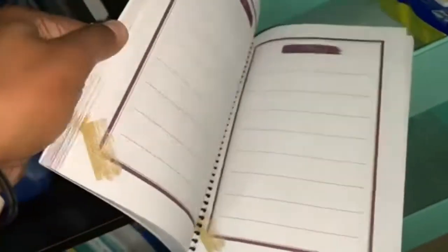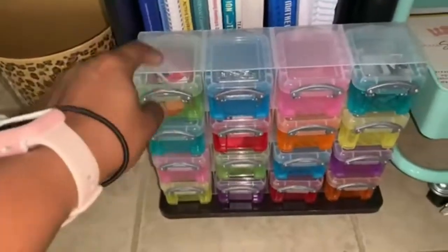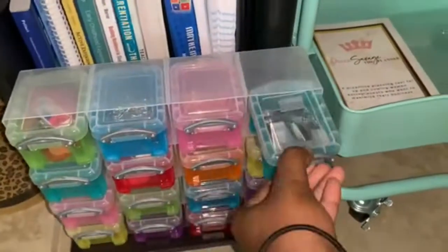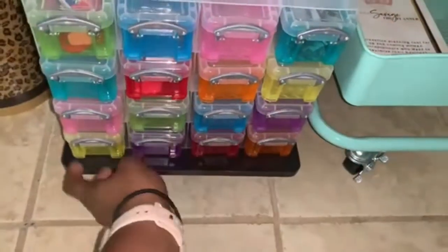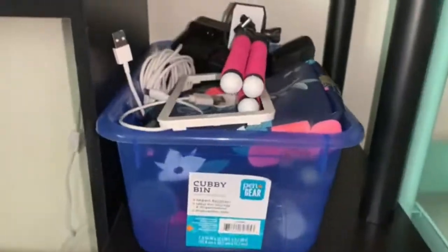So I am gonna move this down to that lower shelf because this was just a Queen Savage planner. I have not used it, but I definitely want to use it in the upcoming year. And this is just something that I got from Hobby Lobby for $8. It is just able to keep all of my supplies. So now I'm going to just show you guys the rest of it.